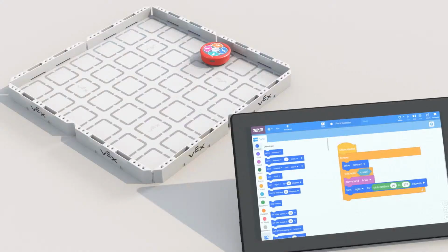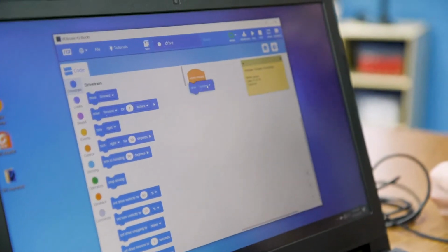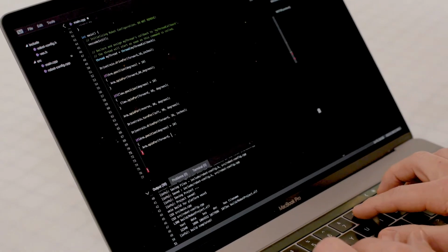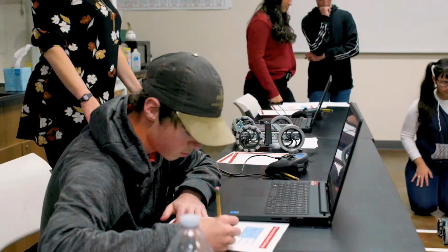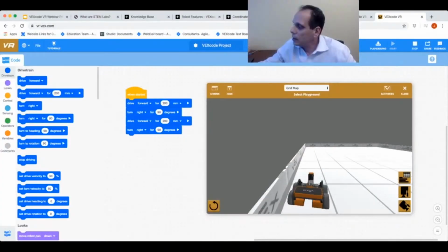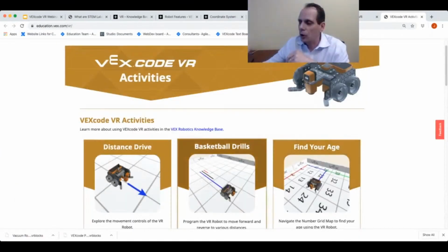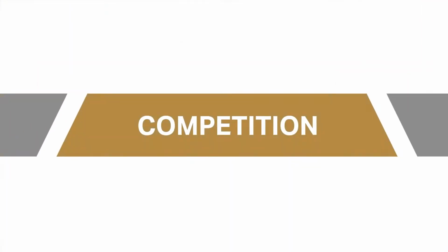Foundation 3 is VEX Code. VEX Code can be used from 1, 2, 3 to V5 and is consistent across blocks and text interfaces. As students progress from elementary to high school, they'll never have to learn a different block, code, or interface. Computer science can also be taught with VEX Code VR, which uses virtual robots and playgrounds, opening up remote STEM learning opportunities.